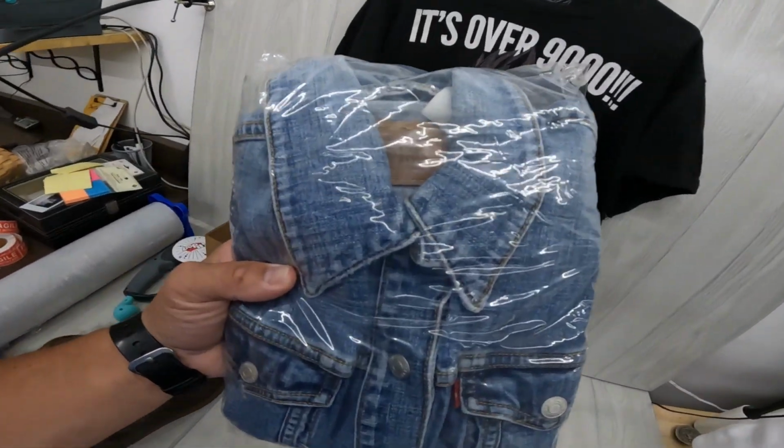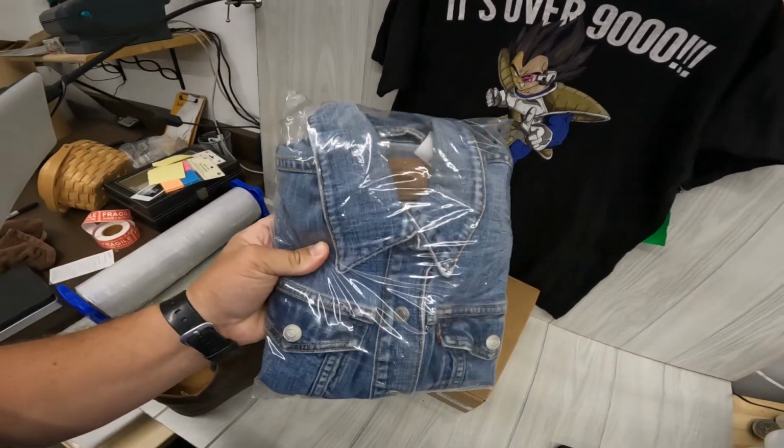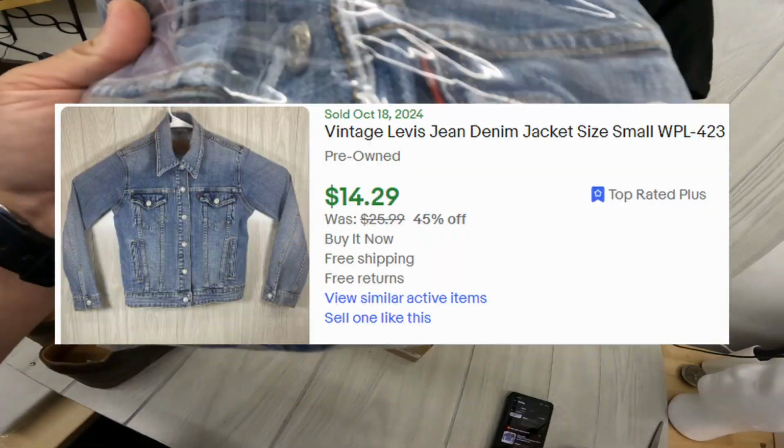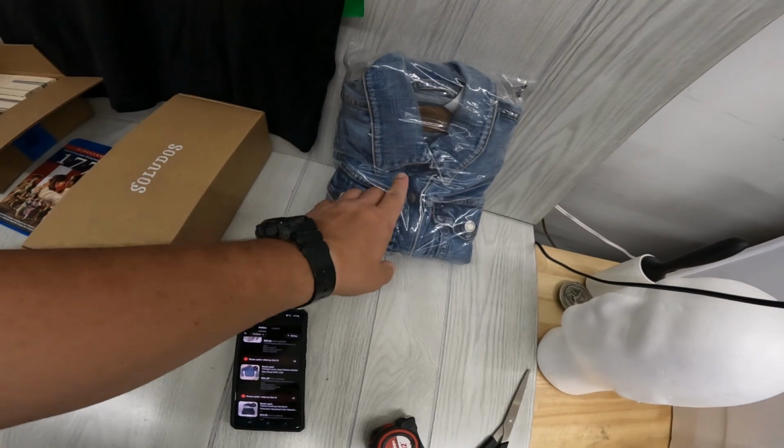Next is a jean jacket in A4, I believe. All right, here it is, this jean jacket. I thought originally when I picked this up a while back, this was a vintage one, but it's actually not. It's a more modern one. It wasn't made in USA. If it were made in USA, they sell for a tremendous amount of money. Somebody got a great deal on this one.